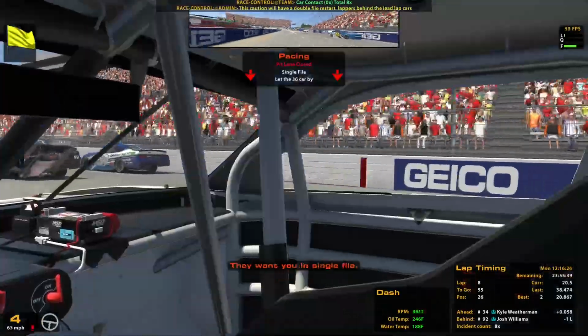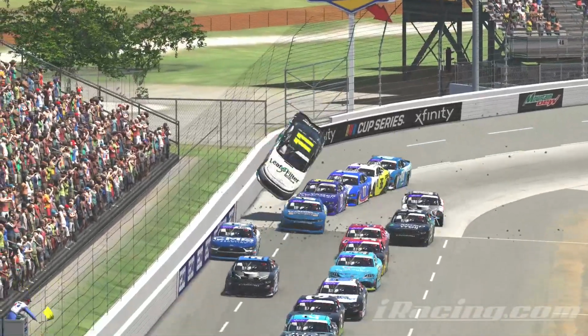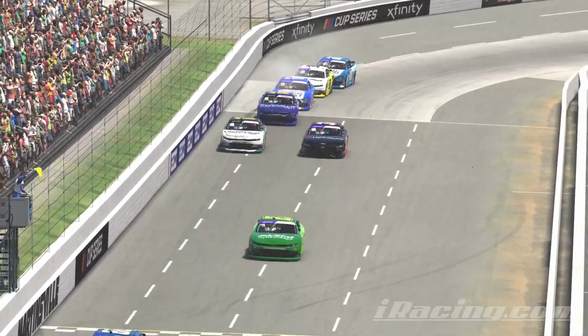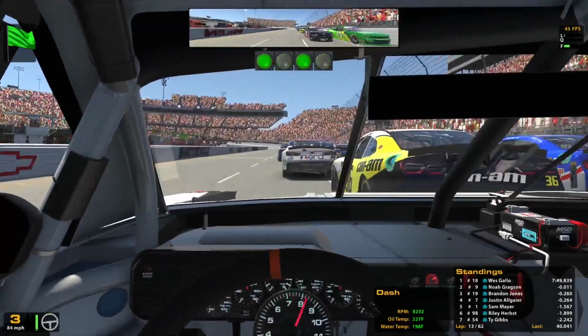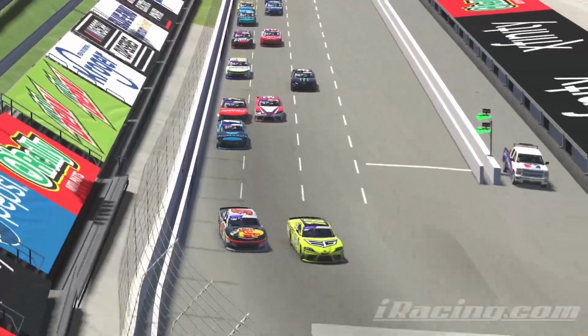But a huge wreck comes out of turn number 4. I've lost my breath at this point. But yeah, the 11 gets sent barrel rolling through the air. A little bit of a laggy clip because of all the particles. But yeah, the 11's pretty much done. I don't even know how to describe that caution. But either way, we go back to green flag racing. And let me tell you now, this race is going to get chaotic. Let me tell you that right now.